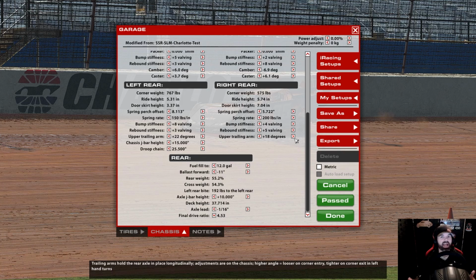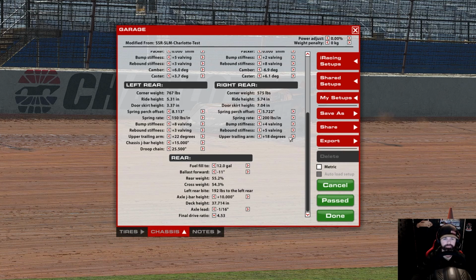And this can be for tacky, slick, whatever. It does not matter, okay? This is just a good place to start, all right? Now, when you do this, it's going to change your axle lead. Make sure that you zero that back out, all right? You want to re-square the rear end, at least when you're trying to figure this out.